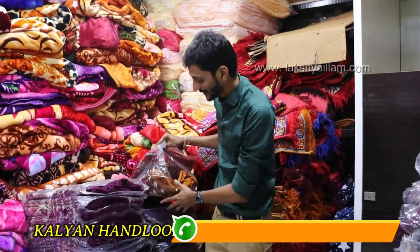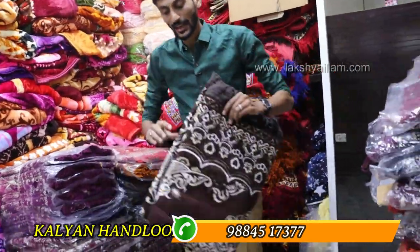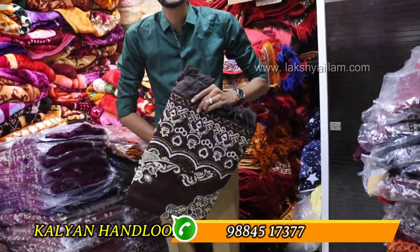Go into the carpet section, sir. Carpets we have normally, the rates depend on sizes. What I am showing you is chenille carpet. This will cost you 500 rupees. The size will be 7 into 5 feet.